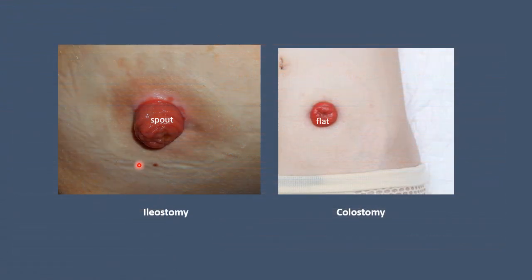Okay, this slide shows you the differences between the ileostomy and the colostomy. Ileostomy is most commonly in the right iliac fossa, and the stoma has a spout. That means it juts out from the surface of the skin, so that this can enter directly into the stoma bag. On the other hand, the colostomy is located more commonly in the left iliac fossa, and its surface is flat, more flush with the surrounding skin.